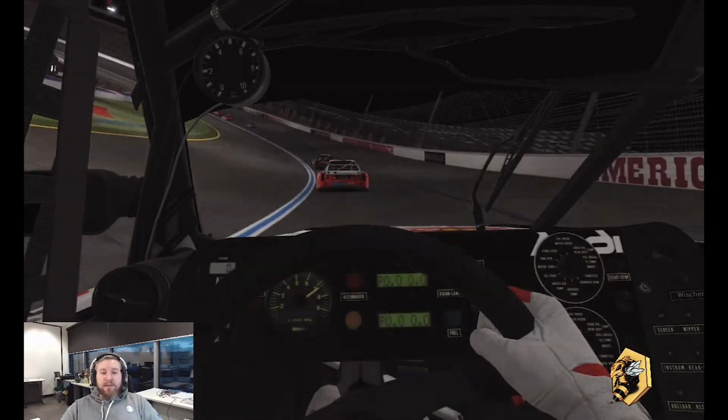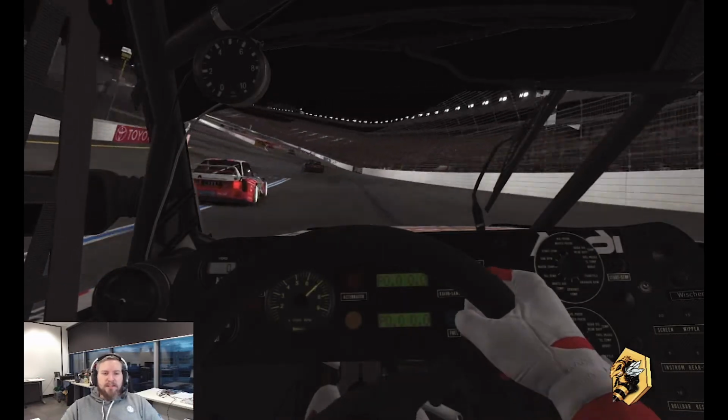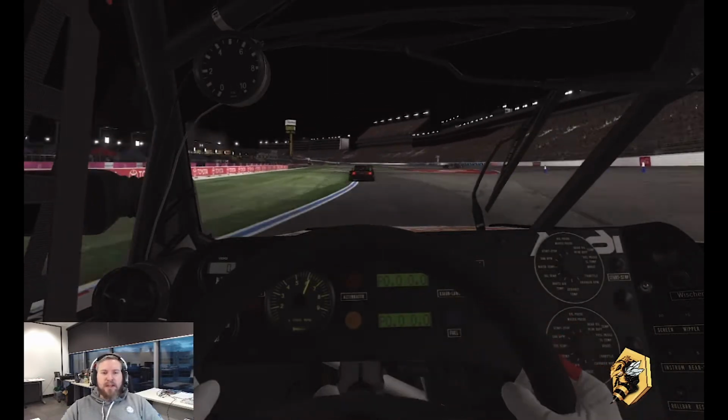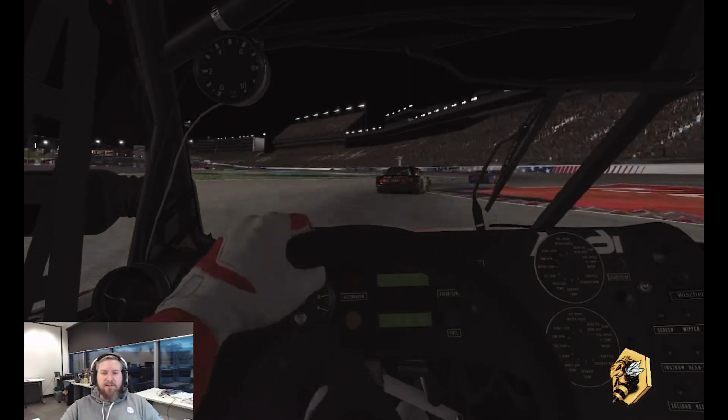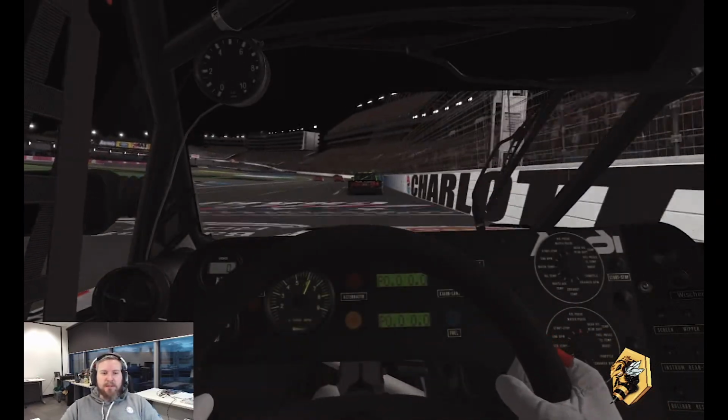You've got to think as well, if these guys are running a single monitor setup rather than a triple monitor setup, this is the vision they've got. There's no peripheral vision at all. So where we couldn't see that guy coming through, neither could Auty. And there's some smoke up there, someone must have collected the wall.